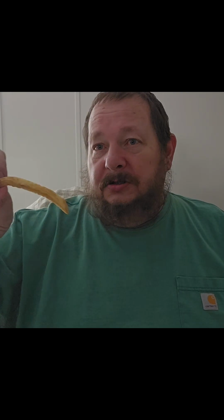So where were we? The smoked chicken, incredibly smoked chicken. Sauteed veggies, fries, $16. The fries are a little wimpy and they're getting cold.